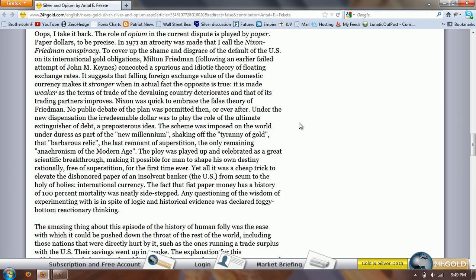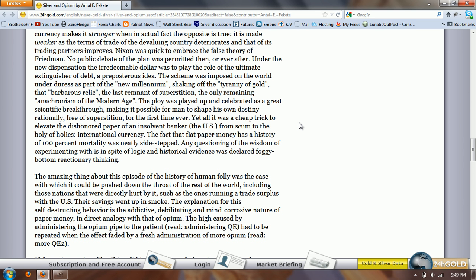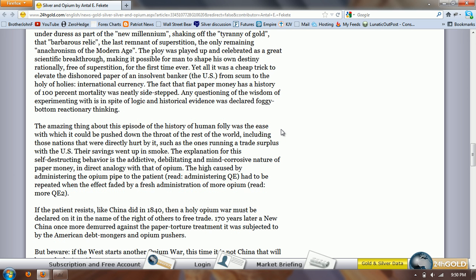No public debate of the plan was permitted then or ever after. Under the new dispensation, the irredeemable dollar was to play the role of the ultimate extinguisher of debt, a preposterous idea. The scheme was imposed on the world under duress as part of the new millennium, shaking off the tyranny of gold, that barbarous relic, the last remnant of superstition, the only remaining anachronism of the modern age. The ploy was played up and celebrated as a great scientific breakthrough, making it possible for man to shape his own destiny rationally, free of superstition for the first time ever. Yet all it was a cheap trick to elevate the dishonored paper of an insolvent banker, the U.S., from scum to the holy of holies, international currency.